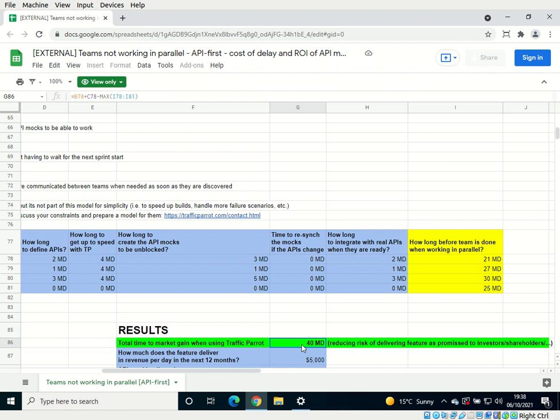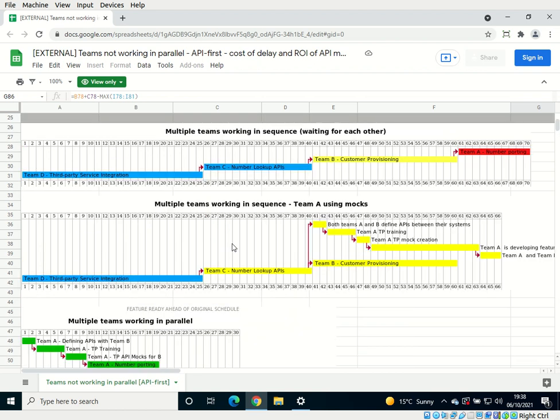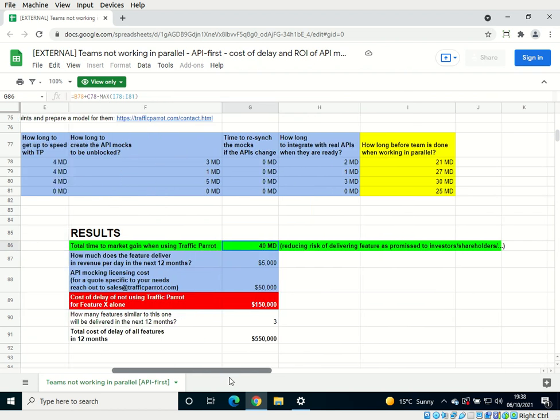And that's reducing the risk of delivering features as promised to our investors, shareholders, etc. by 40 days, which is a significant number because we can again see that on these Gantt charts. So we were going to production on day 71, now we're going on day 31, which is 40 days, right? So that's already a significant improvement, and it reduces our risk of delivering the feature to production as promised to our investors, shareholders, customers, etc.